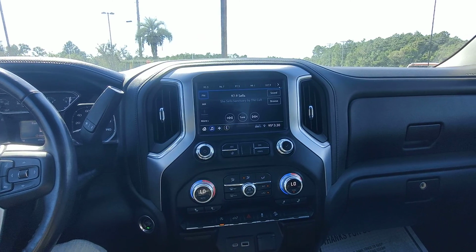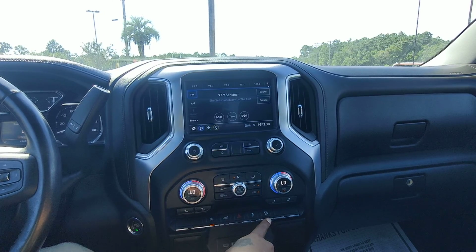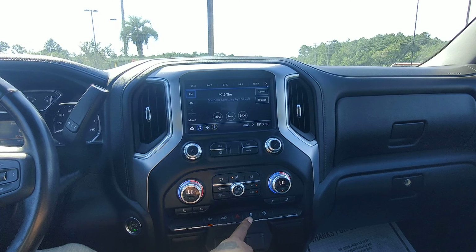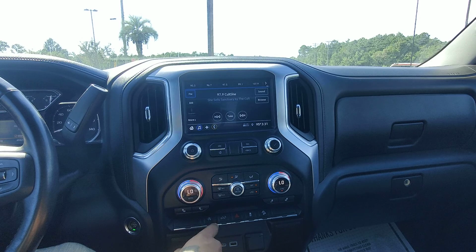Alright guys, now that we're in here, we'll go over some of the AC controls and some of the electronics that we have. We have the downhill assist for whenever you're towing, as well as your hazard lights, your automated traction control, your lift gate for the bed, and then this button is for turning on and off your automatic start on your key.